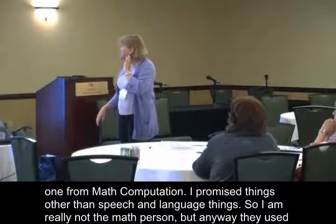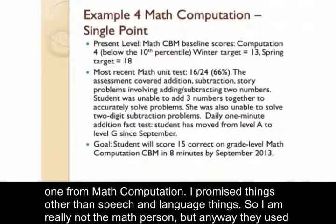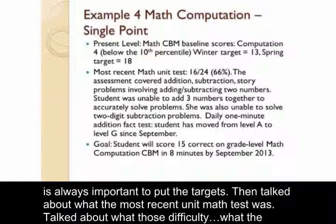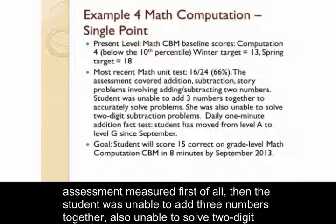Here's one from math computation. I promised things other than speech and language things. I am really not the math person, but anyway, they used the math CBM baseline scores. The student got a computation score of 4, which was below the 10th percentile, and then it explains the winter target, which is always important to put, the targets. And then it talked about what the most recent unit math test was, talked about what the assessment measured first of all, and then the student was unable to add 3 numbers together, also unable to solve 2-digit subtraction problems.